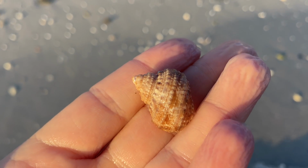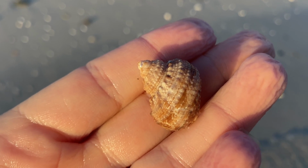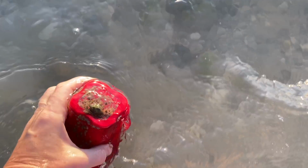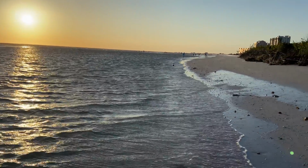Terrific little shell. That's in great shape. It's always nice when you find a variety. So that is a chestnut turban. Oh, and that is a grody piece of garbage. So I'm going to wash that out. We're going to see at the end just how much garbage we pick up.